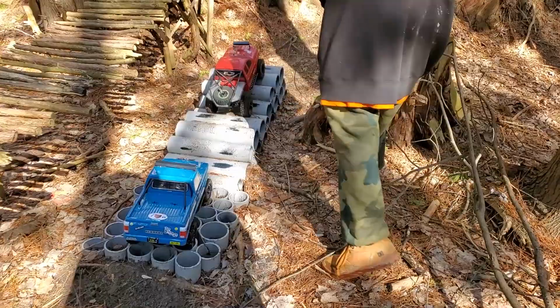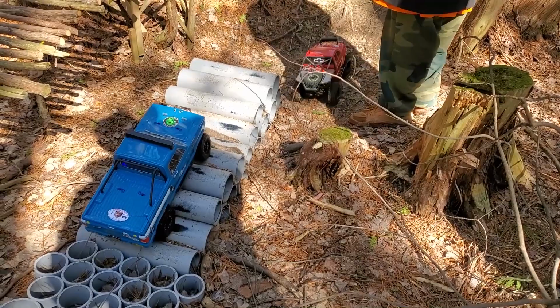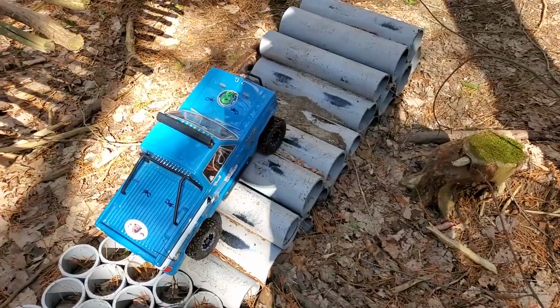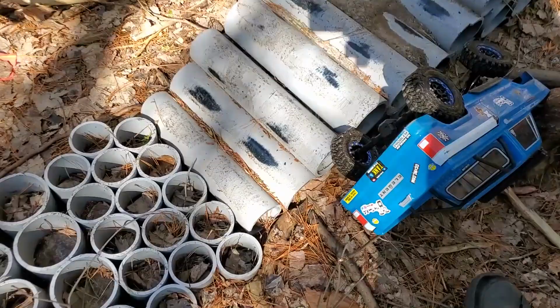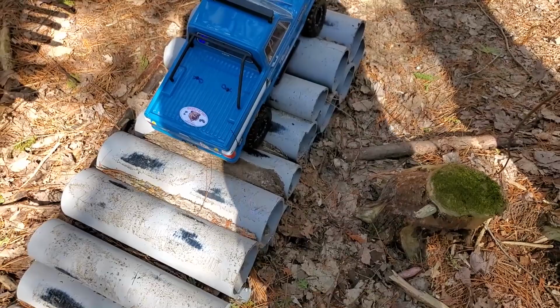Right there, punch it. Oh! Nope. I won't be making it over that. Tiny tires. My bumper's hitting. Oh, I know. You need it to bounce just right, eh? Ah, no. You need another branch or something there. Little tiny thing, eh?